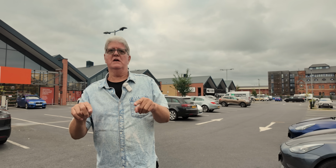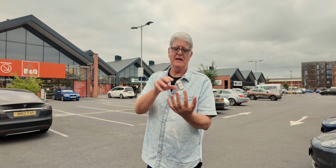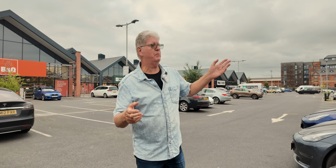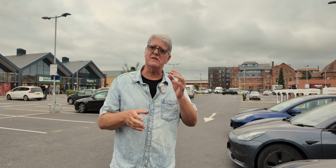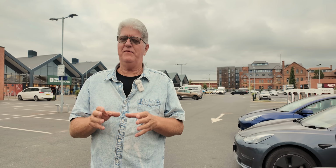What we can then do is monitor that through the app, because as soon as this issue is fixed, those will flick over to available again, and it could happen while we're here talking. Now, in all cases, this is one of the lessons that I always say within the channel: don't ever leave it till the last minute to arrive at a charger and find that you've got a problem.